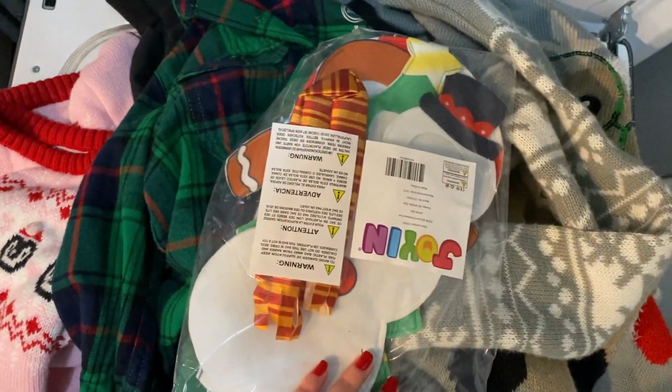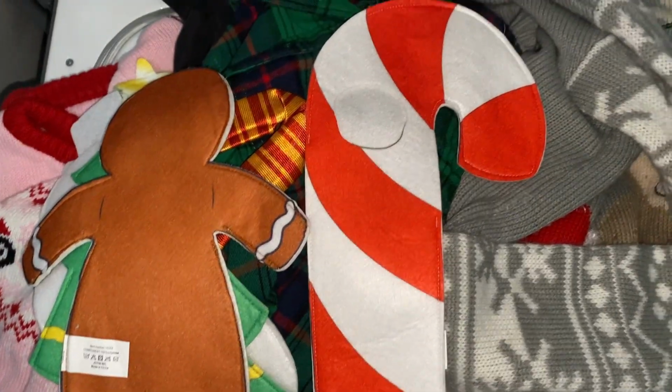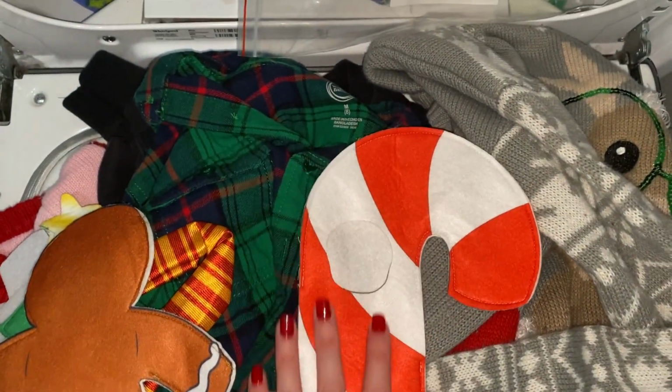These are for the elves. They're little costumes for the elves. Okay, so I thought tonight might be a good night for them to wear them, and I'll put a little note about us dressing up. So they wanted to dress up too. It'll be on my YouTube shorts.